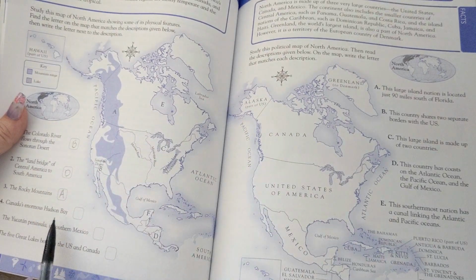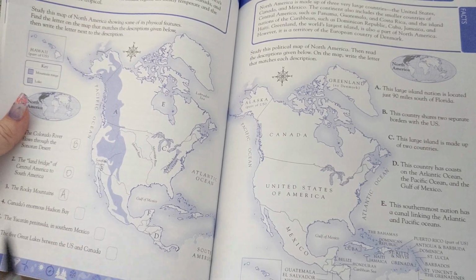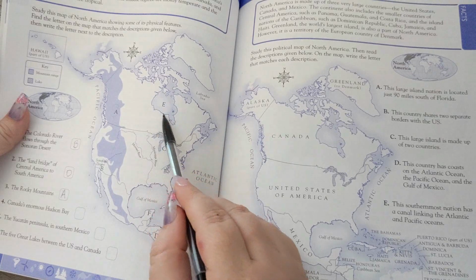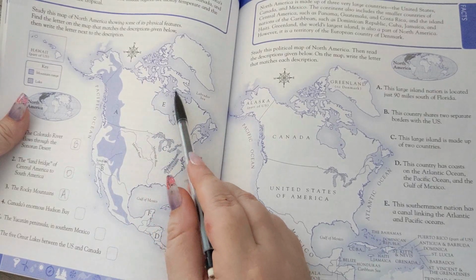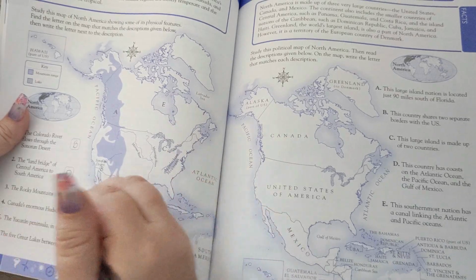Canada's enormous Hudson Bay. Hudson Bay. Yes, it is E. You can see Hudson Bay. It's all right here. Huge, huge body of water there.